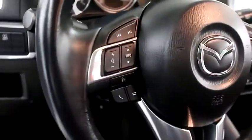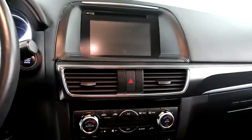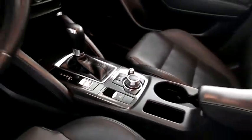Inside, audio, Bluetooth, and cruise controls. Full touch screen, that includes your stereo. Dual climate control and dual heated seats, and your automatic transmission is here.